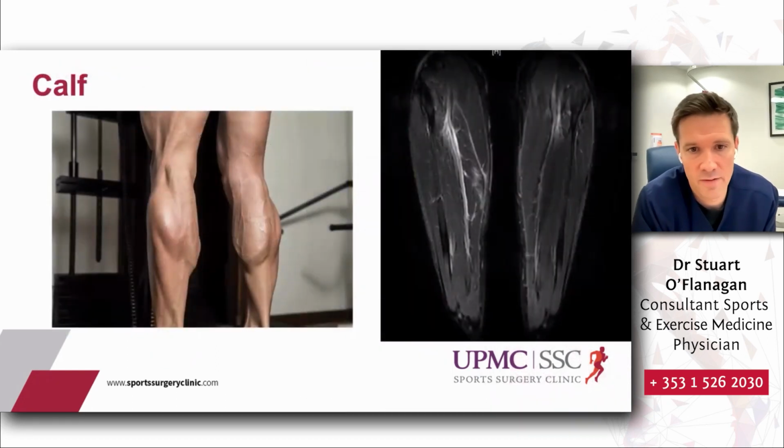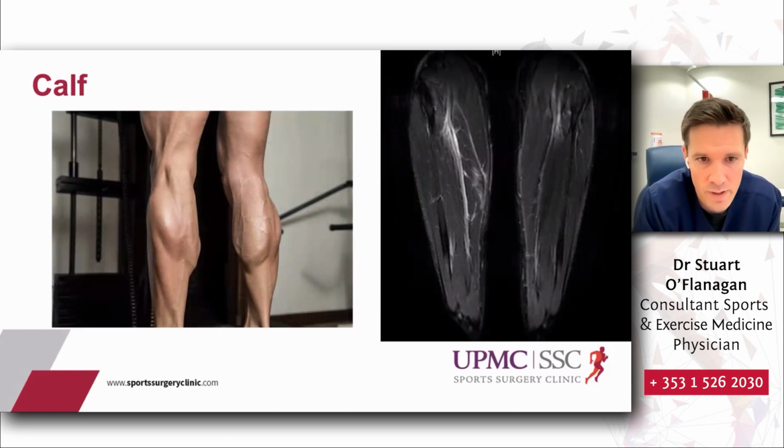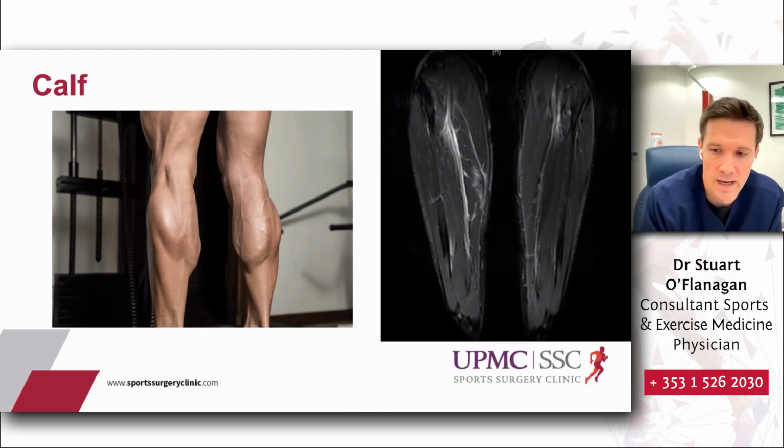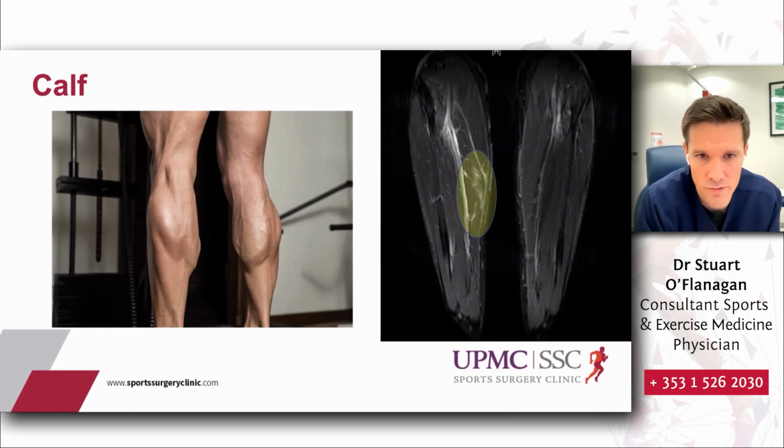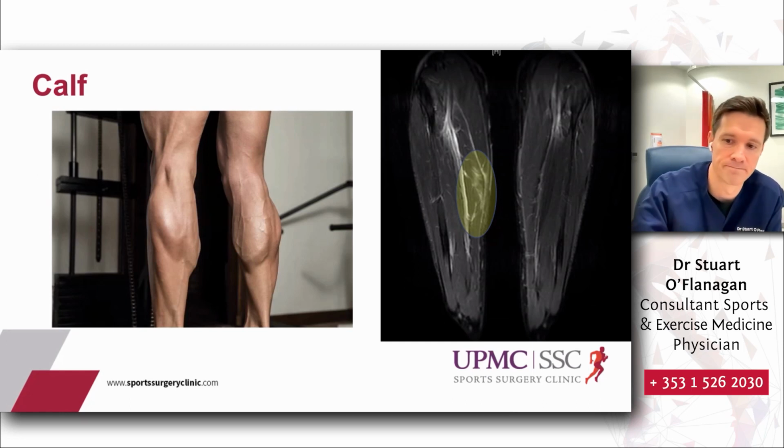Similarly, with the calf, a very important group of muscles made up of the 2 gastrocnemius muscles on the outside and the deeper soleus muscle, all 3 equally important as they combine and run into the Achilles tendon. And again, we use modalities such as MRI to assess for injury to help us better understand what the type of injury is, but also what the timelines will be for return to play for these athletes.